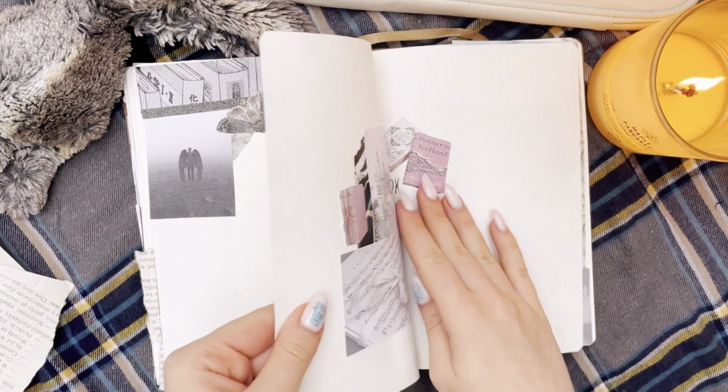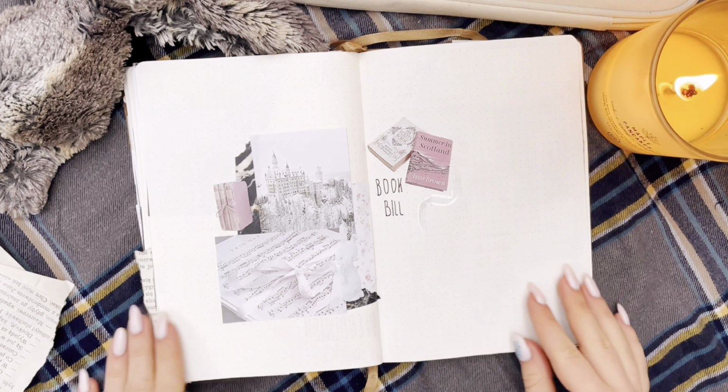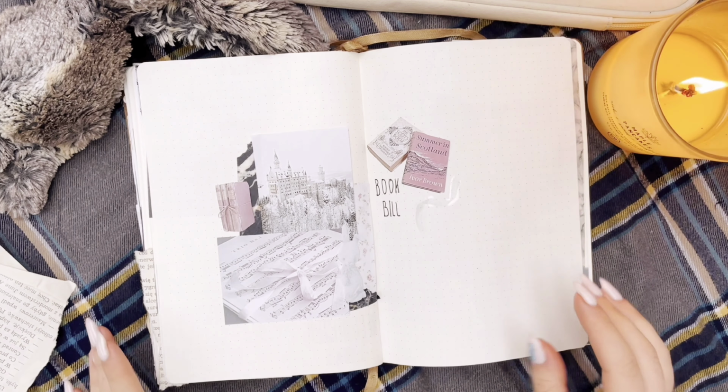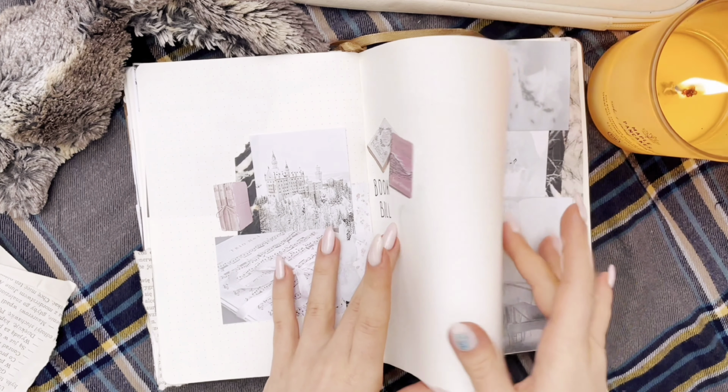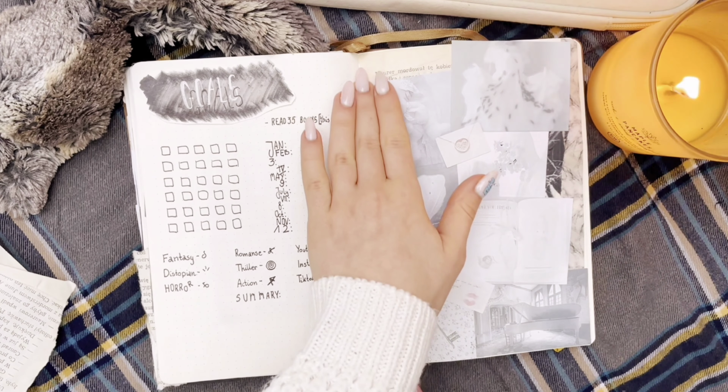The book bill section is pretty fun for me. I always like to see how much money I spend on books this year. It's usually kind of a lot. I might be addicted in some sort of way, but it is what it is. What can I say? The last section is the goals for this year.